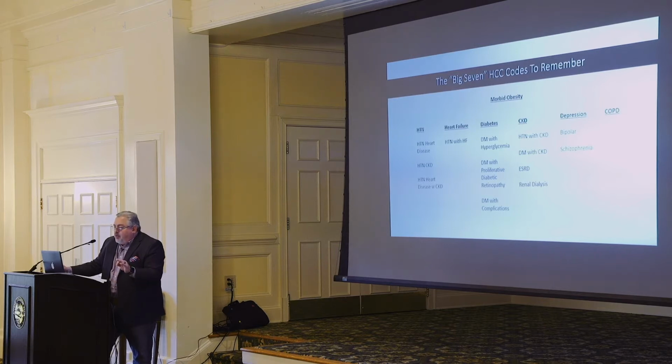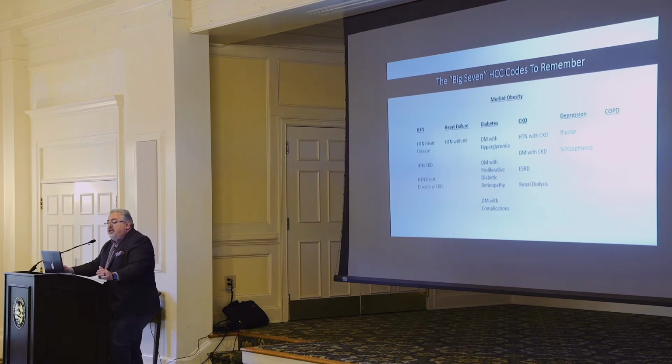F32.9 has no value. That's unspecified depression. But if you look at F32.0, 1, 2, there are other codes in your EMR that talk about mild, in remission, 1 episode. Be specific.